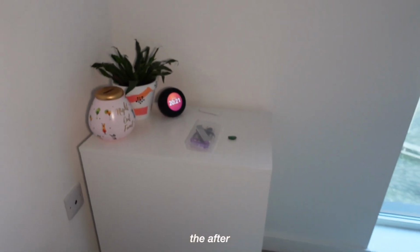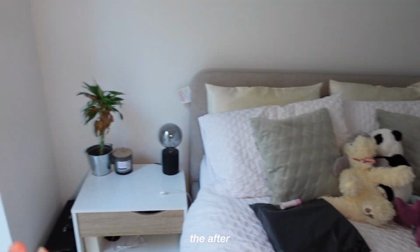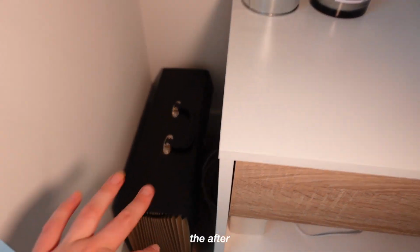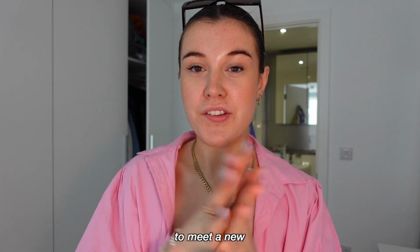Then we've got my Alex drawers here. I feel like this fits really well. And then on this side, obviously it was pushed over. Put my binder file thing down there. And this is it. I'm getting ready, and you'll never guess where I'm going, to meet a new friend.